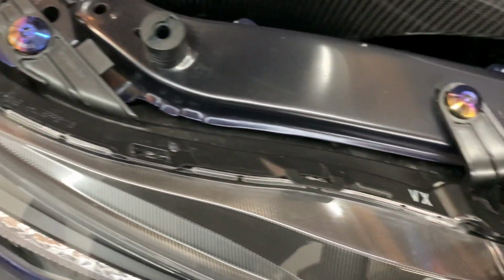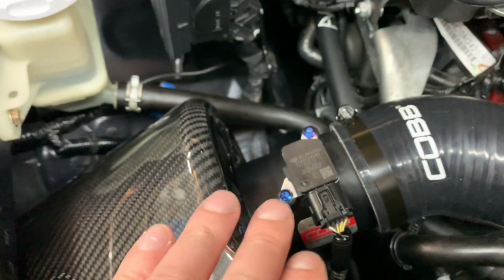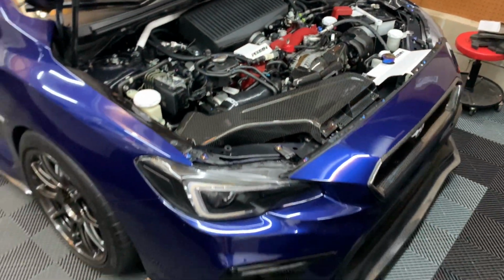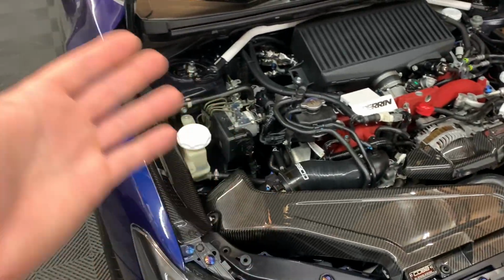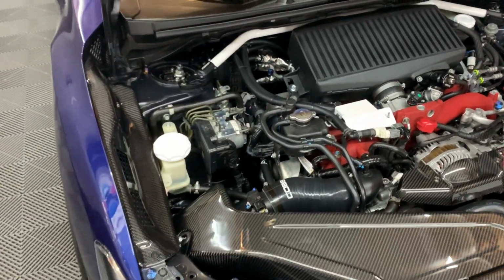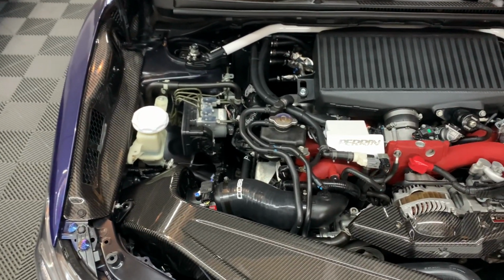You guys may have seen a previous video. I got some really nice Titanium Works hardware for the engine bay, little pieces here and there all over. And I was so happy with their stuff that I wanted to add more, just because there's so many bolts around the car, or at least in the engine bay. And there's a couple other pieces that I really wanted to add some nice titanium hardware to.